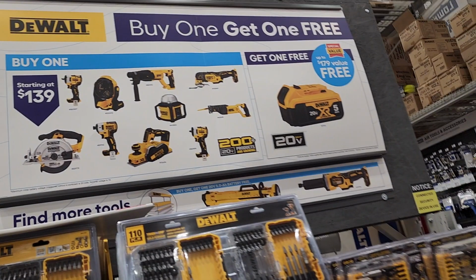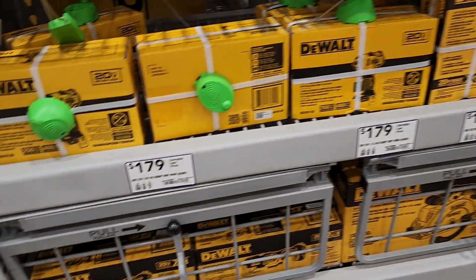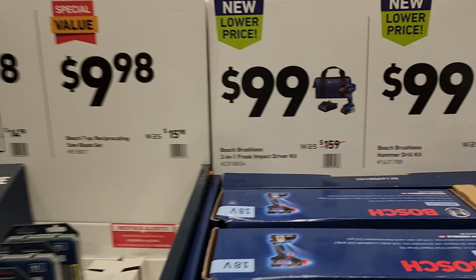Alright, they got the DeWalt buy one get one free. So you buy any of the tools on the left, you're gonna get a free battery. It's a free 5-amp hour battery. You can choose from the circular saw, impact wrench, the impact driver, the fan, the rotary tool, rotary hammer. You got the lights. It looks like the planer. You got another impact wrench there to the right, maybe a 3/8 reciprocating saw. So definitely check it out. All the tools are here at the bottom.